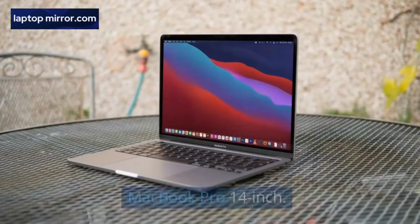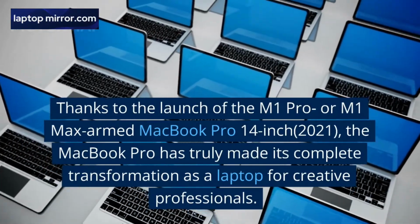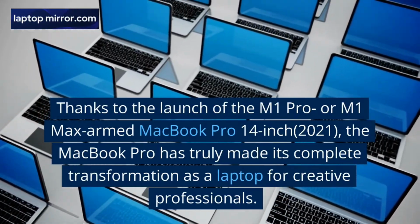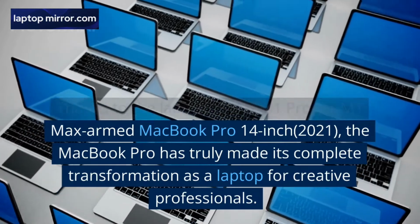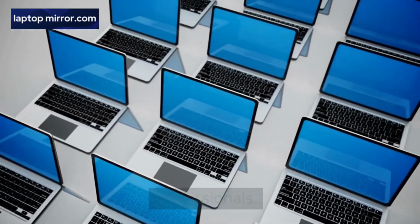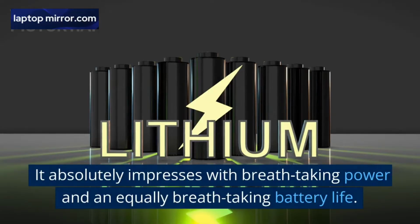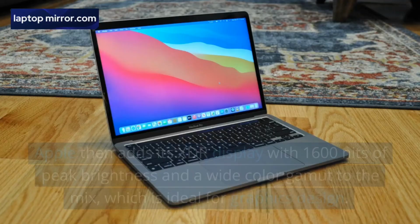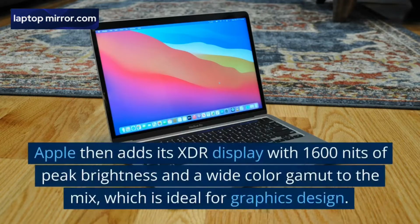Number 1. MacBook Pro 14-inch. Thanks to the launch of the M1 Pro or M1 Max ARMed MacBook Pro 14-inch, 2021, the MacBook Pro has truly made its complete transformation as a laptop for creative professionals. It absolutely impresses with breathtaking power and an equally breathtaking battery life. Apple then adds its XDR display with 1600 nits of peak brightness and a wide color gamut to the mix, which is ideal for graphics design.